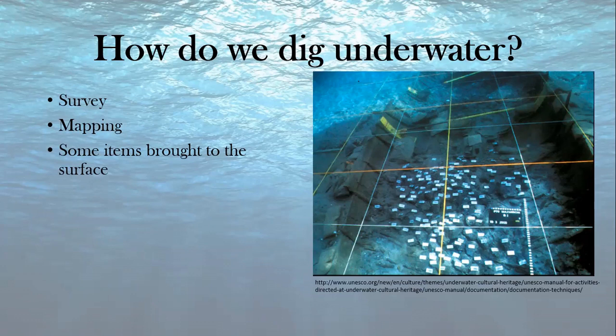This leads to the preservation of objects that may not preserve on land. For example, objects like wooden boats from the French and Indian War. So some things can safely be removed and brought to the surface, but a lot of the time, underwater archaeology is more about documentation and research than it is about recovery.